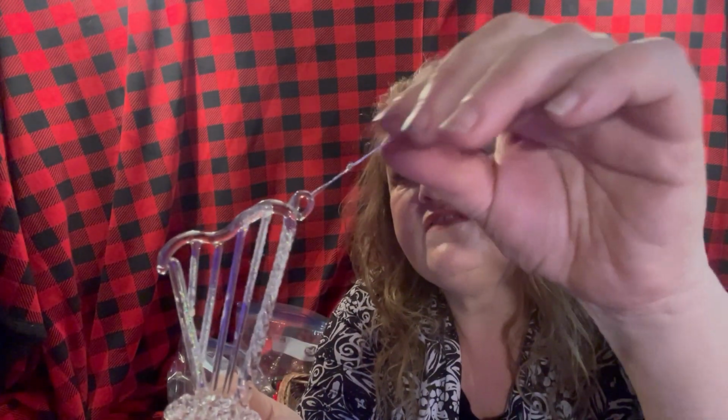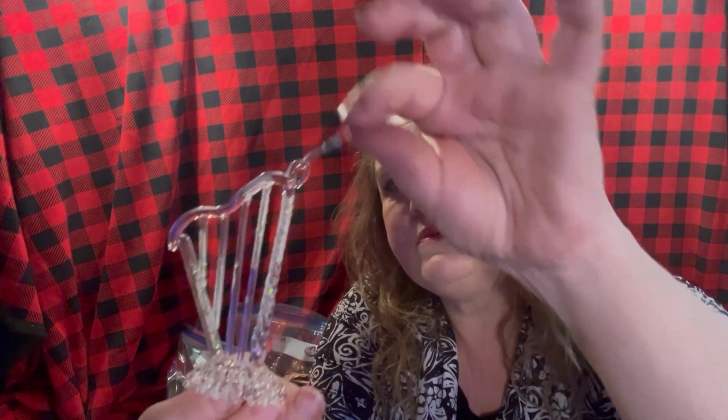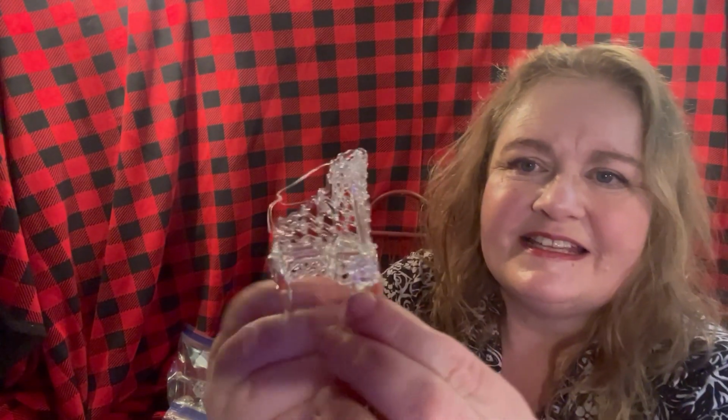And again, I'm going to take off this little tiny thing, because who can hang it on a tree with that, and put beautiful ribbons. But what I was going to say, if you don't know, I am a pianist. I actually have a baby grand piano in storage, but look at this. Isn't that just gorgeous? And then I have this one.